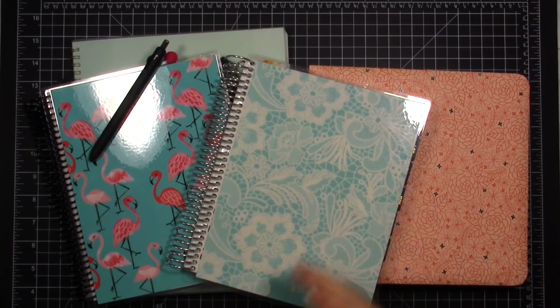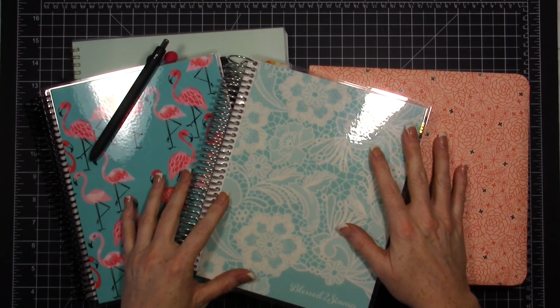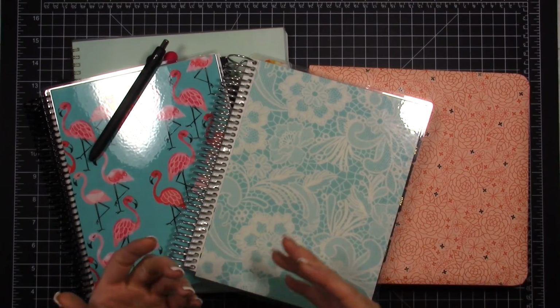It's just a request that I have gotten quite a bit in recent weeks, because July is the kickoff to one of the planner seasons, because a lot of people do an academic planner, which is July through June, which is the planners that I get, and we'll go into that.